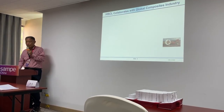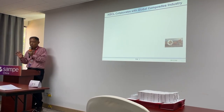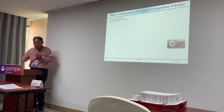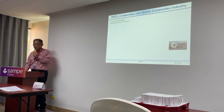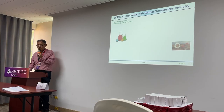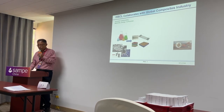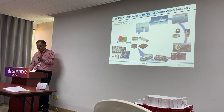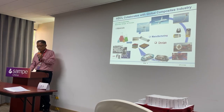We, HSCL, collaborate with the global composite industry. Before I talk about the hydrogen tank, I would like to introduce our lab. We mainly innovate composites in three different areas: materials, design, and manufacturing. So when we design, we have to consider material and manufacturing all together. As you know, the composite consists of resin and fibers. The next step is preform, and it is applied to many different industrial applications. So again, materials and design, considering the manufacturing process.